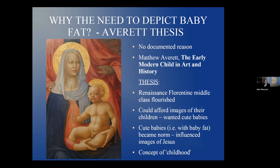And what's his thesis? He basically states that because the Renaissance Florentine middle class began to flourish in the 1440s and early in the 1400s, they could now afford images of their own children, and they wanted cute babies. They didn't want ugly babies, they wanted cute babies. So cute babies, in other words, with baby fat, became the norm, and this in turn influenced the images of Jesus. They wanted to see the baby Jesus cute with baby fat as well.